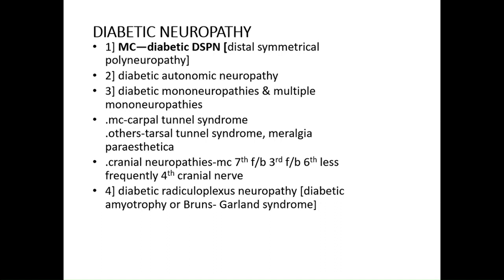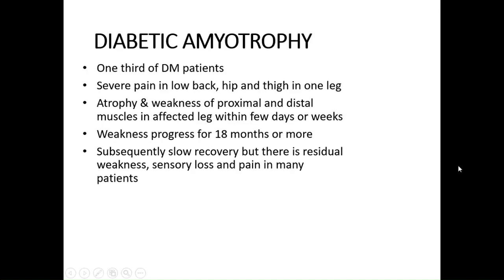Most common cranial nerve palsy is 7th cranial nerve palsy, followed by 3rd, then 6th, and less frequently involved is 4th cranial nerve. Diabetic radiculoplexus neuropathy or diabetic amyotrophy or Bruns-Garland syndrome. Diabetic amyotrophy is present in 1/3 of the diabetes mellitus patients.